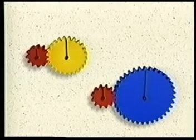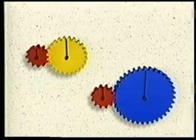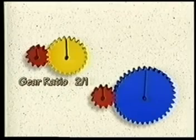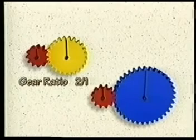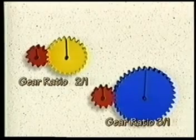On the left is a 12-tooth driver gear meshed with a 24-tooth driven gear. The gear ratio is 2 to 1. On the right is a 12-tooth driver gear meshed with a 36-tooth driven gear. This gear ratio is 3 to 1.